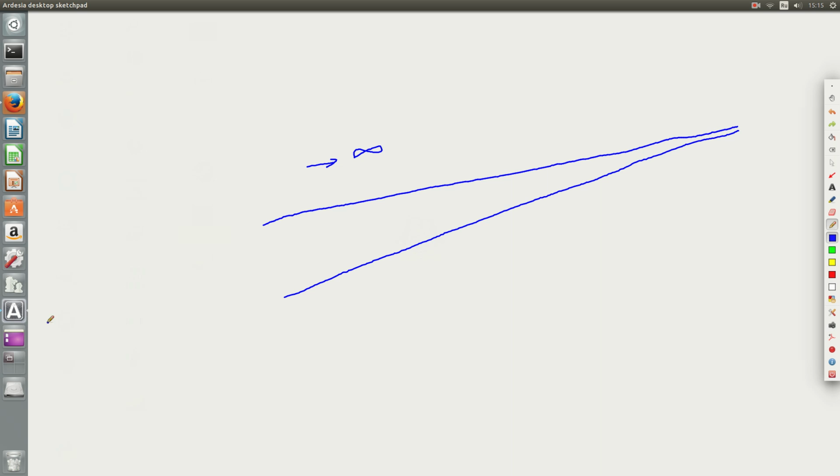So let's say we have a first point, we call it A. Now we have a second point, we call it B. Now we have a third point, which we're looking at the two parallels relative to, so point C.